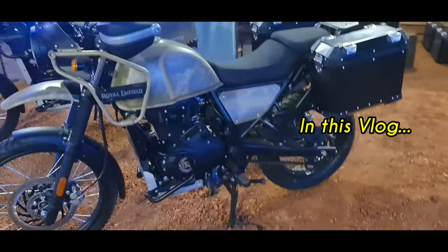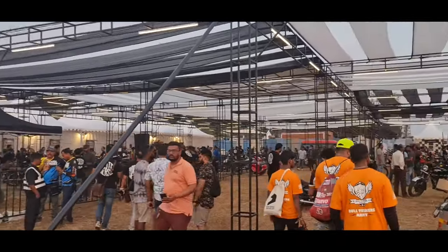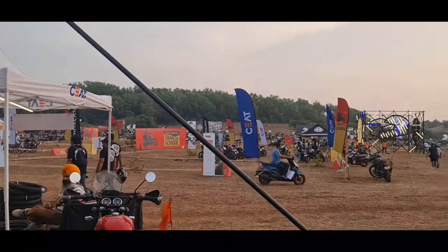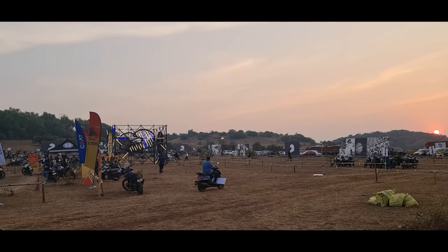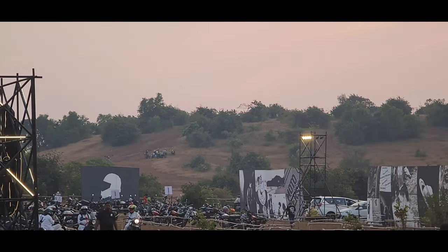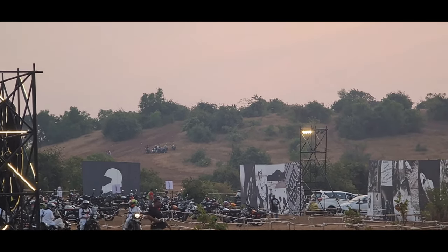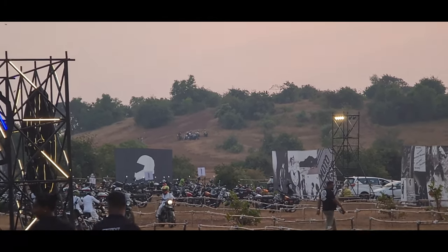The Himalayan with fully loaded accessories. Day one of RiderMania. There is a hill climb. What is it? Hill climb training.